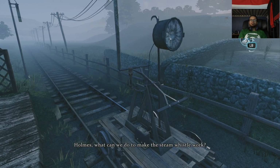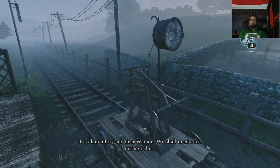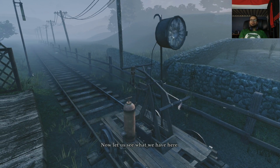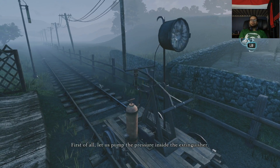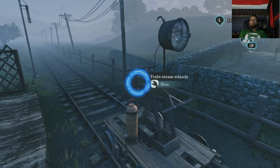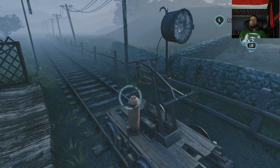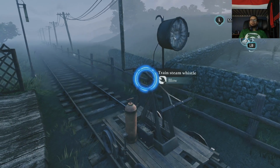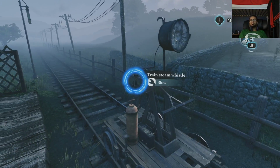Holmes, what can we do to make the steam whistle work? It is elementary, my dear Watson. We shall need a fire extinguisher. The fire extinguisher. Now let us see what we have here. First of all, let us pump the pressure inside the extinguisher. The steam whistle is ready to be used. Oh, shit.